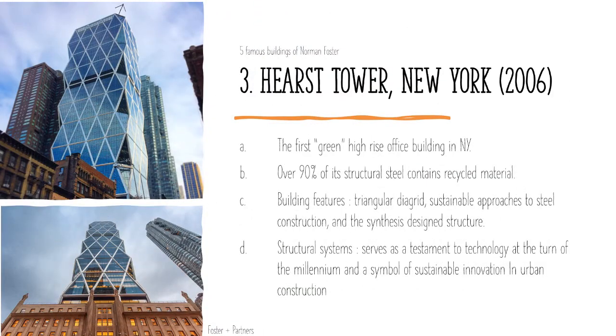Next is Hearst Tower, New York, in 2006. The first green high-rise office building to be completed in New York City, Hearst Tower accurately represents the talent and intellect that drive Foster and Partners towards innovative and groundbreaking design. Over 90% of its structural steel contains recycled material.